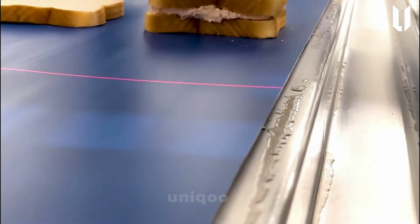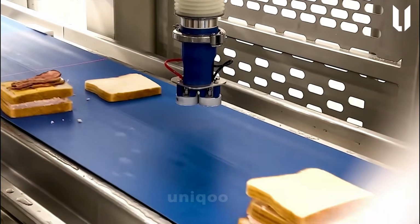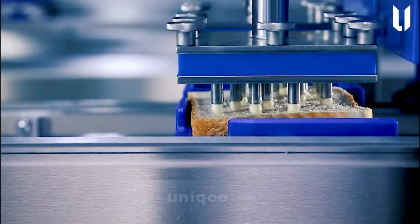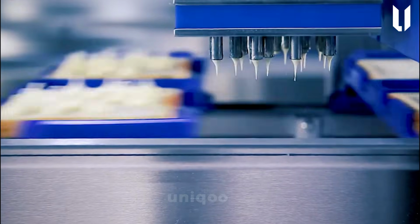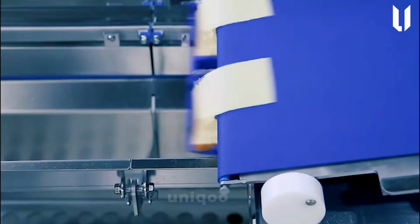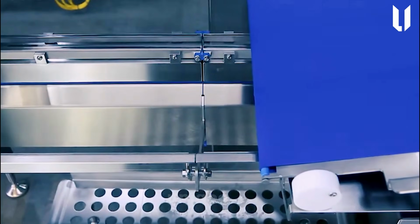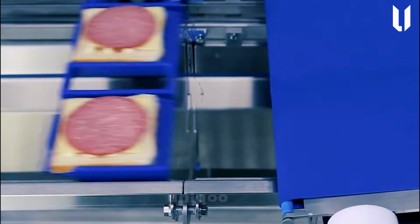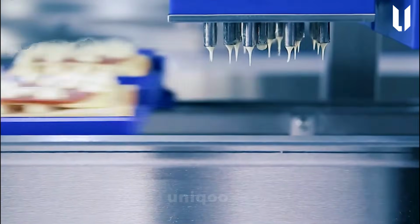First, the bread is sliced and placed on assembly lines. Then, spreads like butter or mayonnaise are applied evenly using automated machines. Next, layers of fillings, such as meats, cheeses, or vegetables, are added according to the recipe. Another slice of bread is placed on top to complete the sandwich.